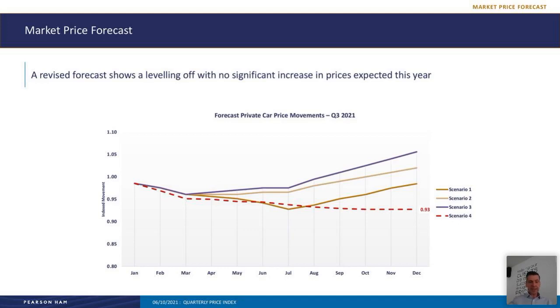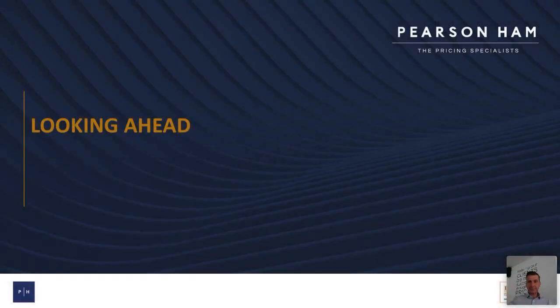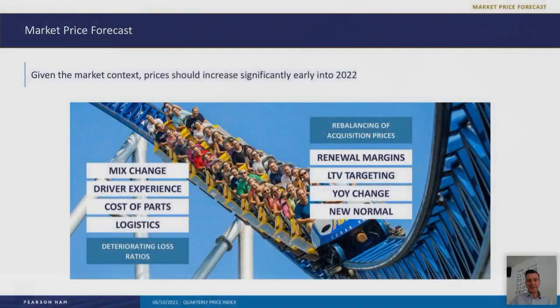So that's what I had previously said, and what we've been observing to date. Looking ahead, what do we expect to happen over the next few months and into 2022? I think it's a very difficult one to predict, which is no surprise, I'm sure, to anybody who's listening. Looking at the market context, we would expect price increases to start to be implemented early in 2022 when the new regulations are in effect.